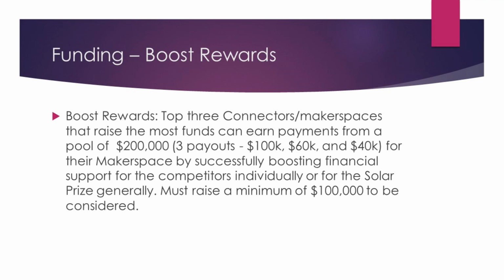And lastly is the Boost Rewards program. This is the most amount of money that you could win with a certain instance, but it's also the hardest as well. So to get Boost Reward funding, you need to be one of the top 3 connectors or makerspaces that raise the most funds that can earn payments from a pool of $200,000 total. So there's going to be 3 payouts.